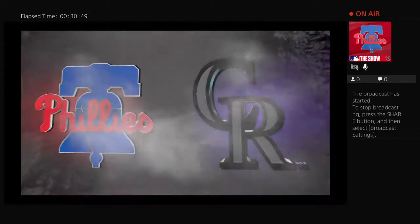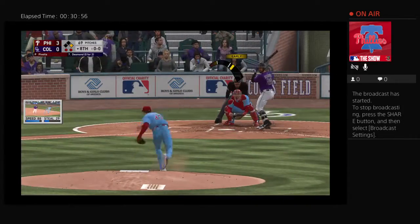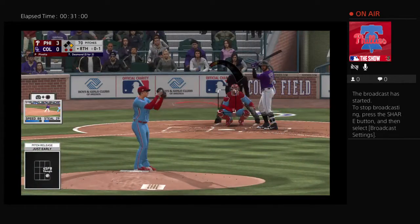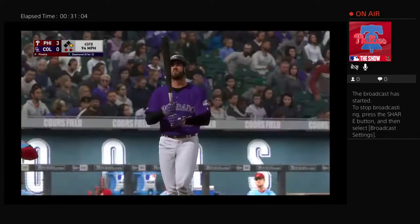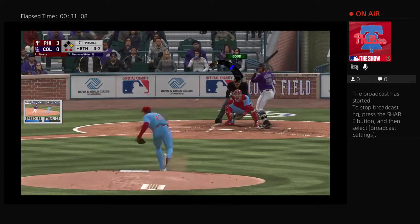So close. But with one swing of the bat, the no-hit bid ends here with 2 out in the 8th. Still a remarkable pitching performance nonetheless. Boy, it sure is, Matty V. Boy, you get that part of the game as a pitcher into the 8th inning, it's hard not to look past getting that last out thinking about the 9th, but they made him pay here with 2 outs in the 8th.